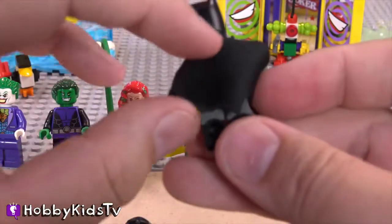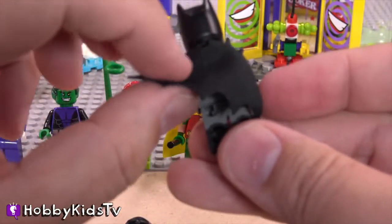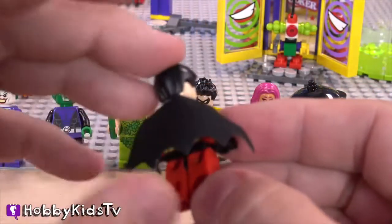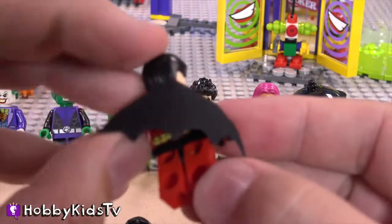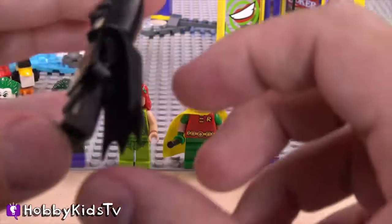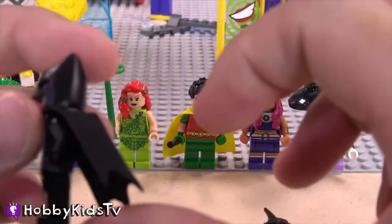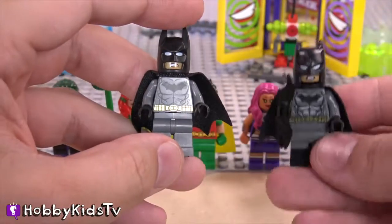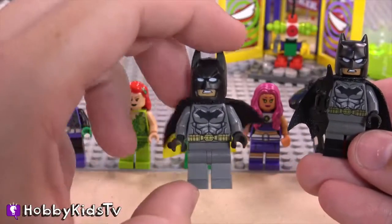They gave him a nice cloth-like cape, whereas the ones we've been getting lately have a really paper material, not as flowy, whereas this one kind of flows with the wind. So you can see the two Batmans here with the gray suit. This is the newer one right here. This is the older one.